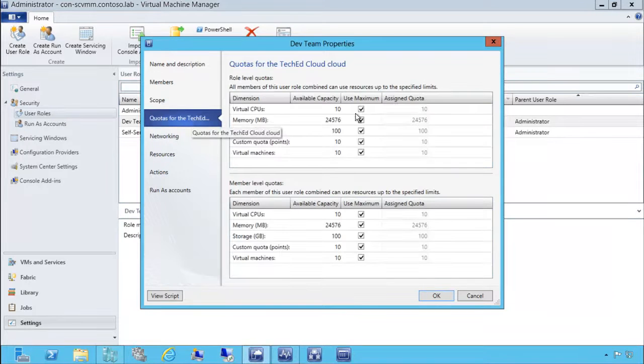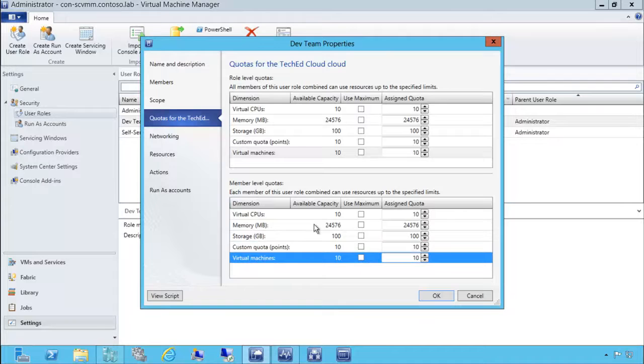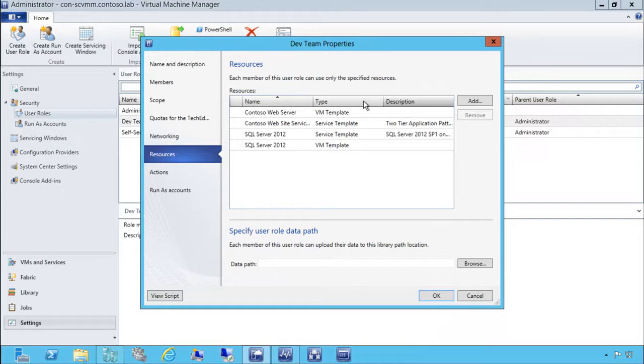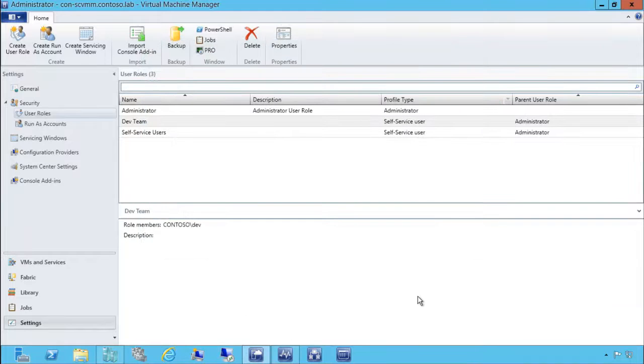And of the capacity, I'm going to say, you know what, you can have specific capacity on both a group level and a member level. So individuals can only use a certain slice, even more granularly. Networking's fine. Resources. So this is where we say, you know what, dev team, I've built 5 templates for you. They're in there, so when you log into the portal, they're the ones you're going to be able to see and use. So all of this is really simple and easy stuff to configure at the back end from your point, but what you're providing essentially is an IaaS front end for your end users now.